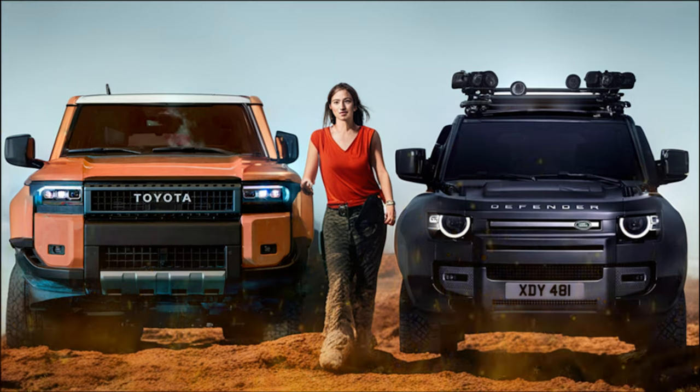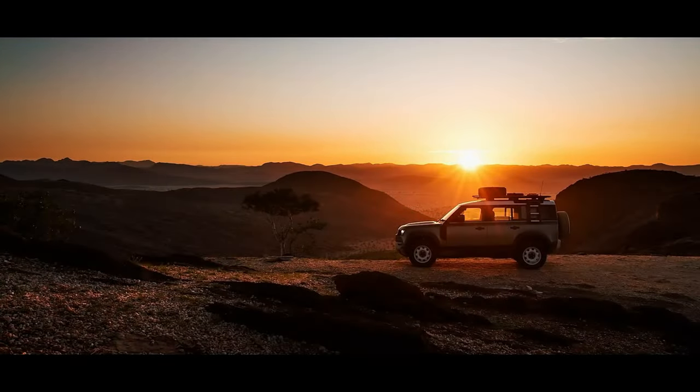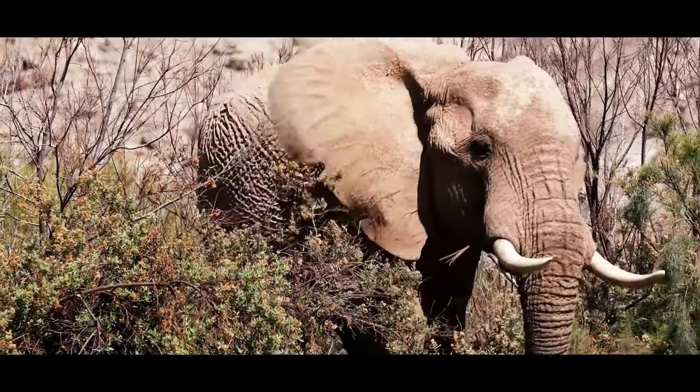Today, we're excited to bring you a comparison between two of the most highly anticipated SUVs of the year, the 2024 Toyota Land Cruiser and the Land Rover Defender.